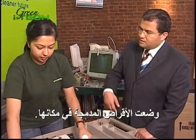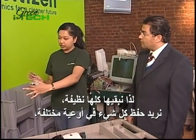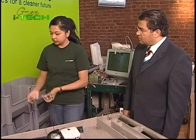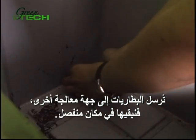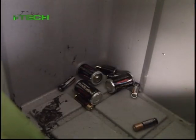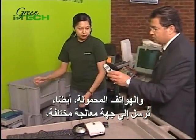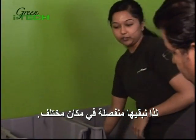You already put the CDs in its place. Right. They're going to different recyclers. So to keep it all clean, we want to keep them all sorted in different bins in separate locations. So the batteries are going to go to another processor. So we're going to keep them in a separate location. So these are a few batteries. Going to keep them here separate. The cell phone, again, will go to a different processor. And so we're going to keep this separate in a different location.